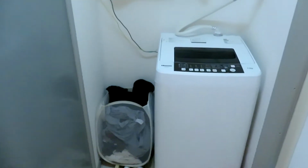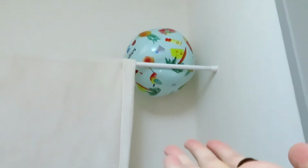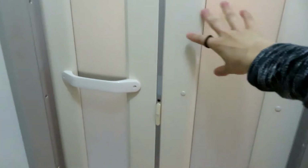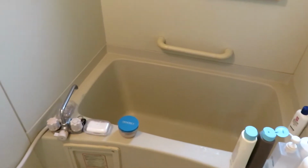Over here we have our washing station. I clearly need to do laundry. And this is a beach ball that we've never used. I don't know why it's here. And then over here we have our shower slash bathtub. It's one of those Japanese baths, so it's really deep and very comfortable, and I love it. I really wish I could have a Japanese bath when we move to Belgium. I don't know if that's possible, but God, I love this bath. So bye bye bathroom.